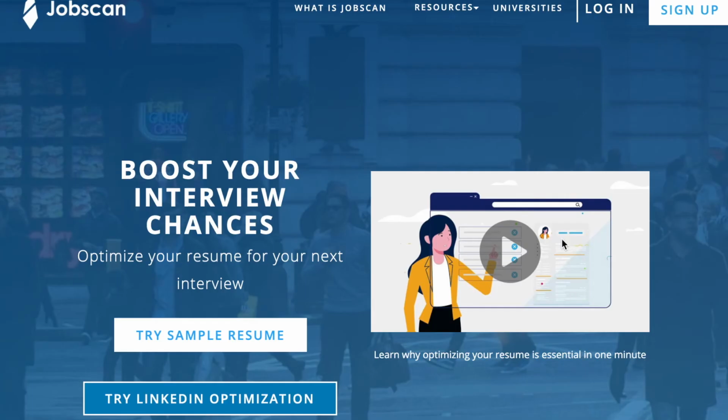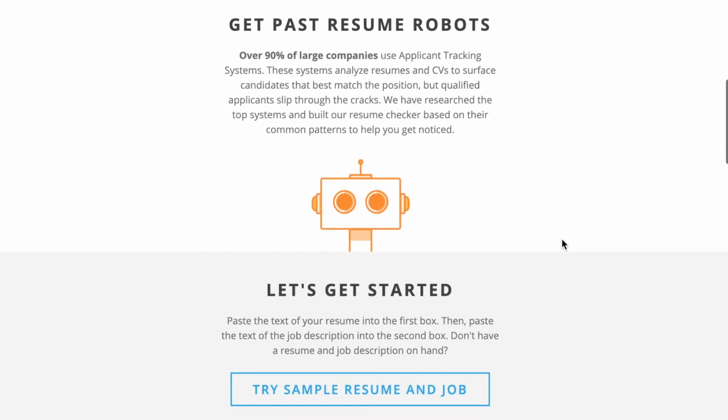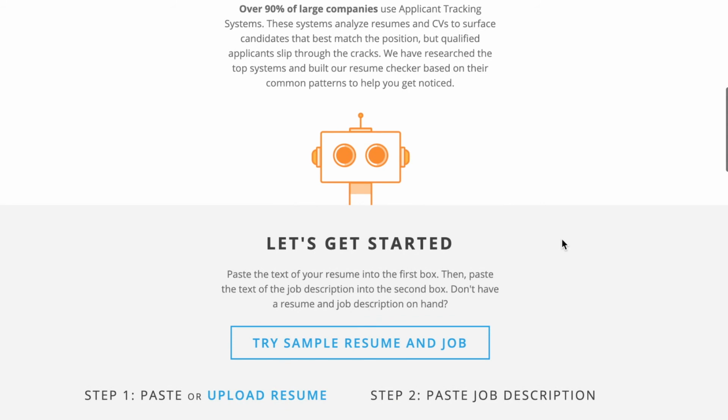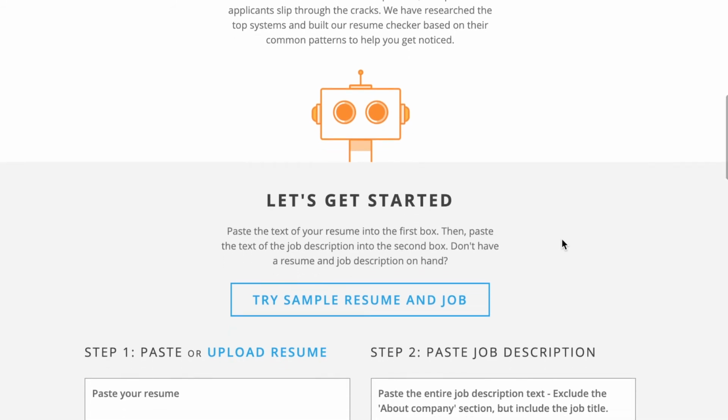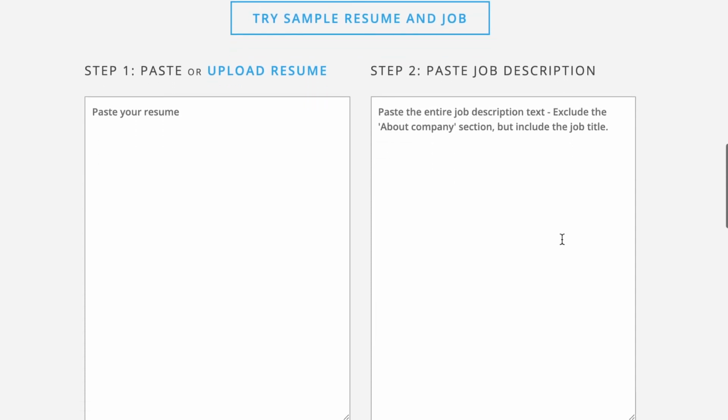There is a website that I found where you can copy and paste the job description as well as upload your resume and get a score for how you may rank. So being aware of all of these ways of the modern world, how people hire someone, is very important for you to design and tailor your resume.